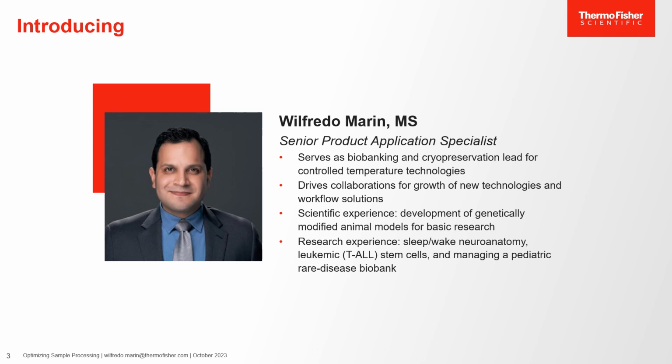My previous experience is in academic laboratories where I work with animal models, as well as particular biomaterial, such as leukemic stem cells, where eventually I was able to manage a pediatric rare disease biobank in Chicago.